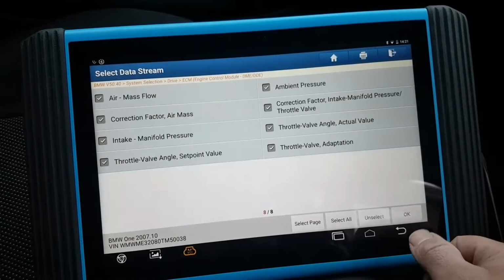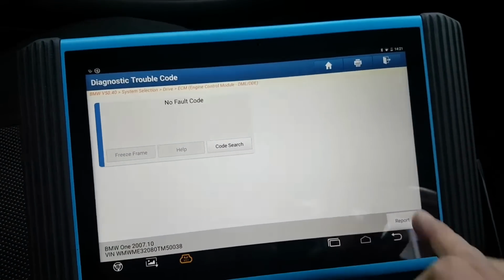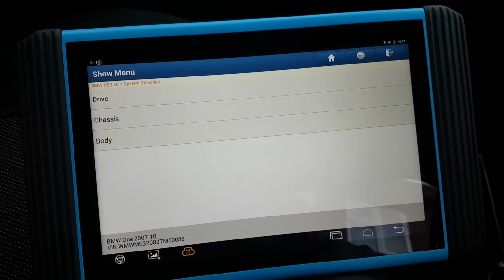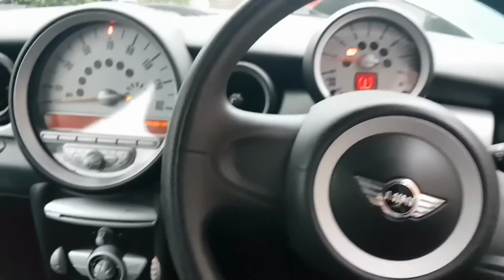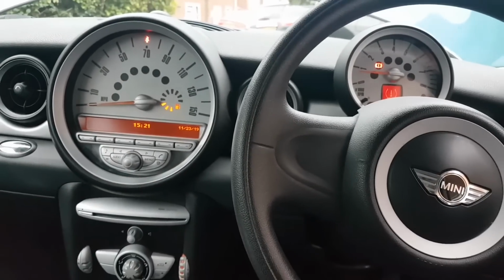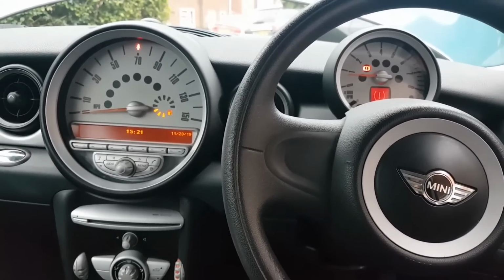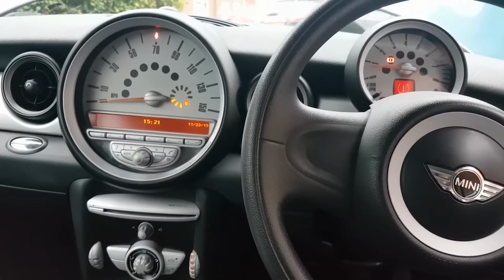So I think I'm gonna leave the engine to completely cool down and then start it again in a couple of hours. See what we have, see how he starts, how he behaves, and then we'll go for a drive.